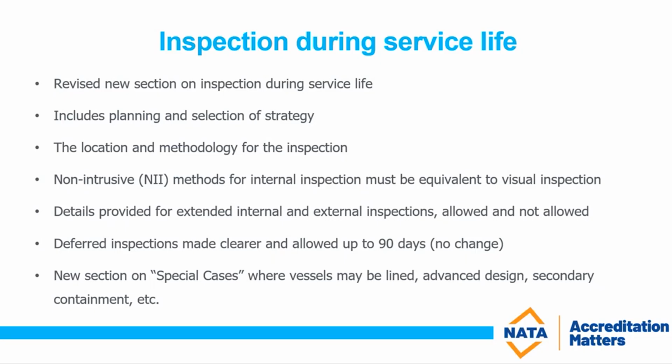Deferred inspections are made clear, as I say, and it's always been the case that they were allowed to defer inspections to 90 days. That hasn't changed. It was always the case. But it's how the extension is done by inspectors that was controversial and had not been adequately identified to the inspectors how to comply with that.